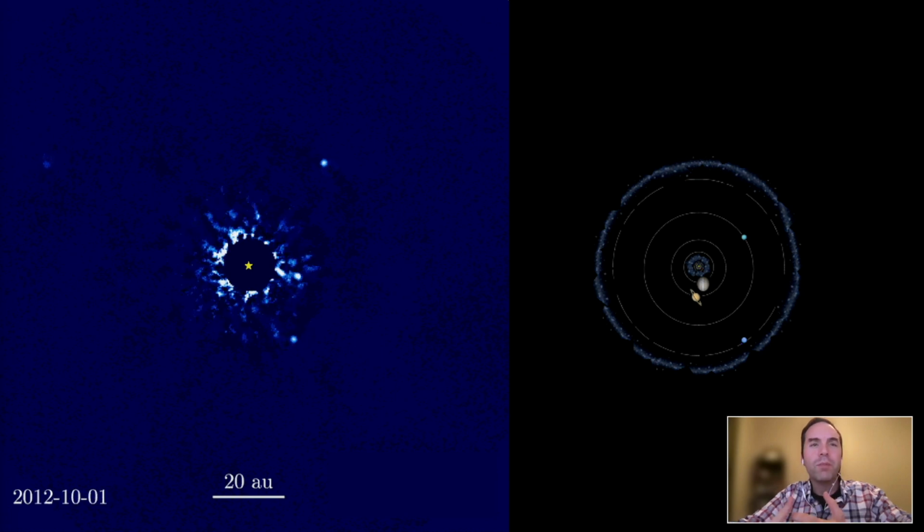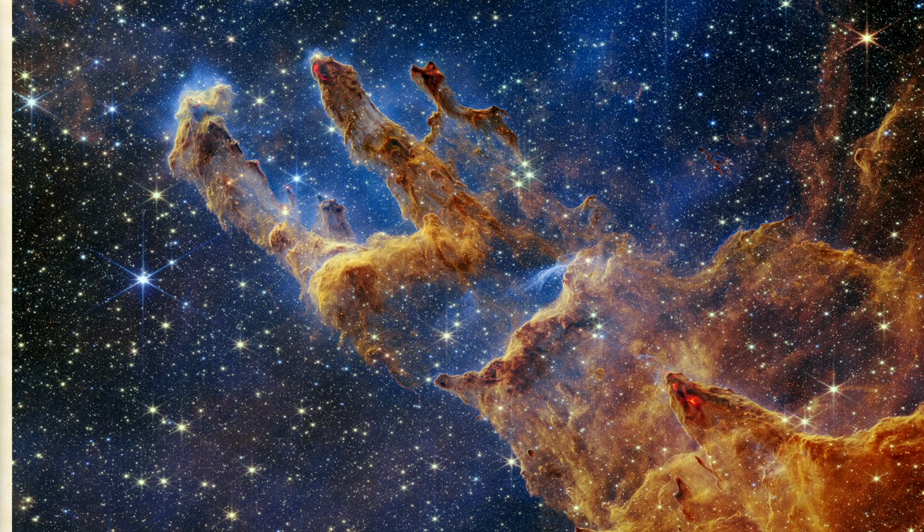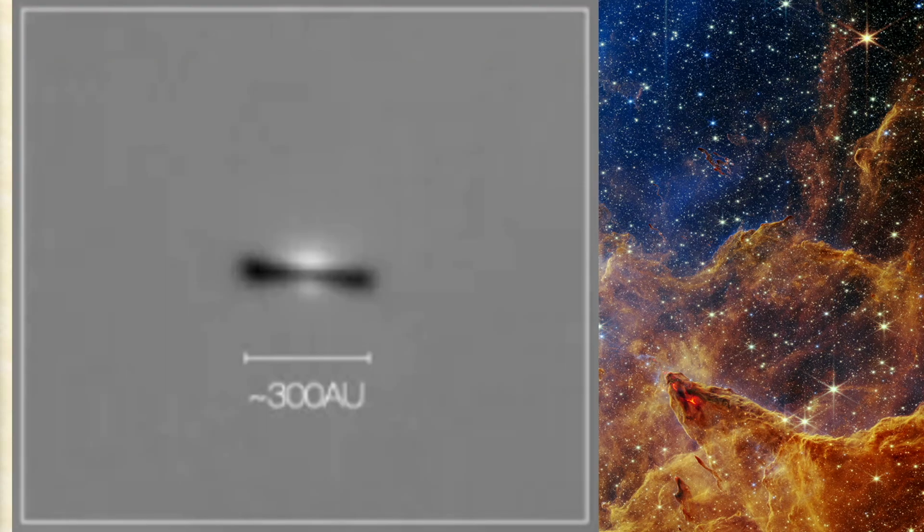So how do we form these planets? That's really going to be the focus of what I'm going to be talking about. To really understand that, we need to bridge the gap between the starting points and the end points for planet formation. This is an example of the Pillars of Creation image from the James Webb Space Telescope. You see these beautiful filaments. These are the nurseries for stars. And if you look at some of these stars up close with the James Webb Space Telescope or the Hubble Space Telescope, you can see these silhouettes of disks of gas and dust surrounding them. These protoplanetary disks provide the seed material for planet formation.